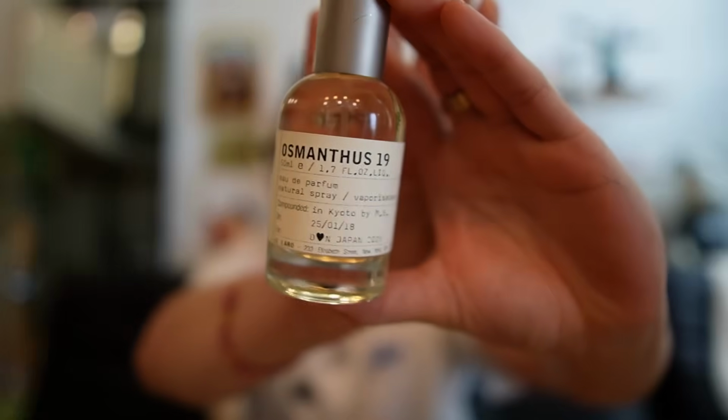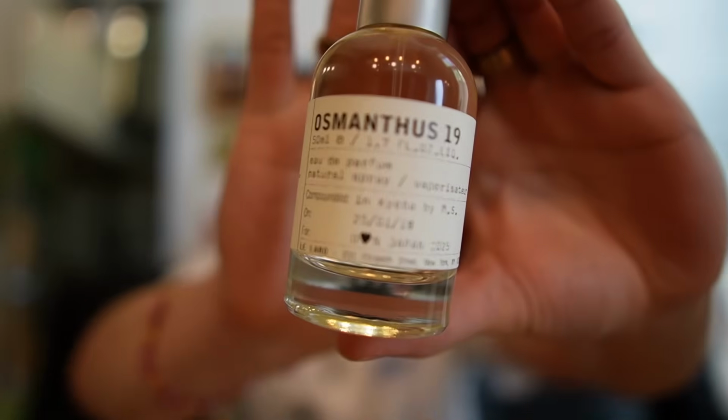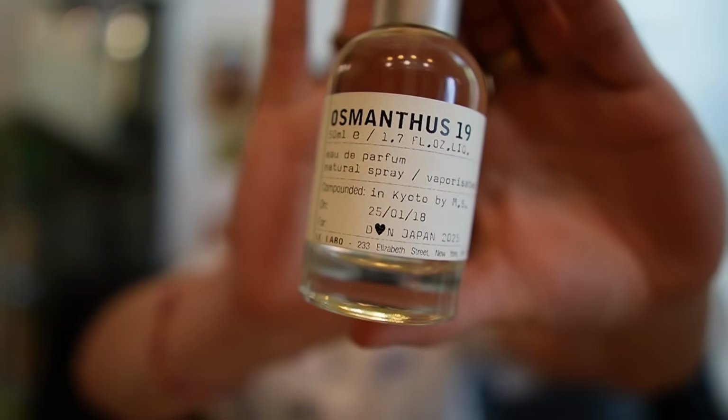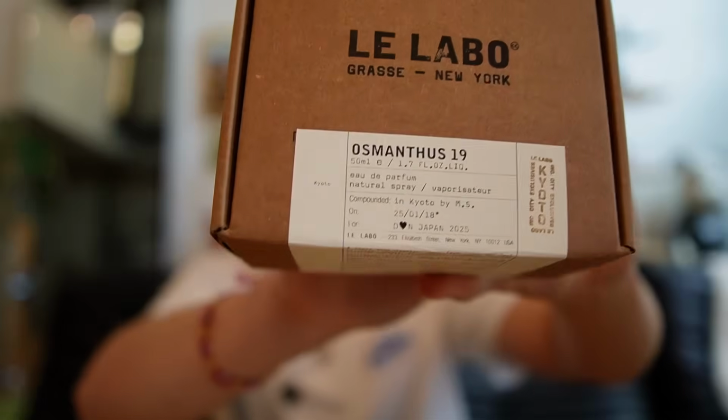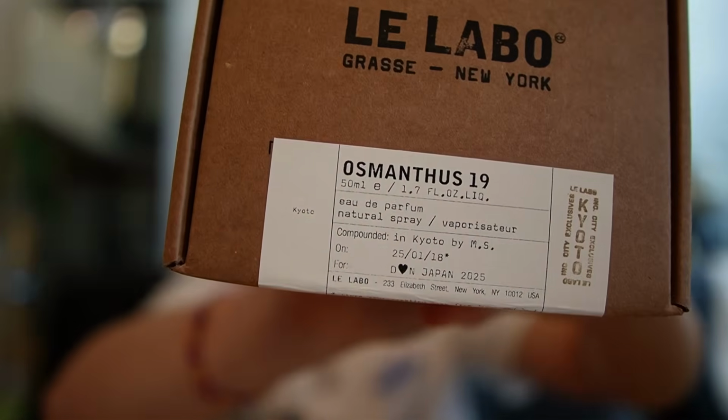All right, next up, while we were in Kyoto, Nikki wanted to stop by Le Labo just to try out their exclusive scent. I mean, obviously, if I'm telling you guys this, that means we got it. This is the Osmanthus 19. I hope y'all can see the writing, but it also says D Heart N Japan 2025. It's a cool little thing we were able to do, and it also says it on the box it came with as well. Y'all can see it right there.